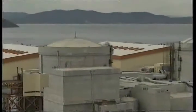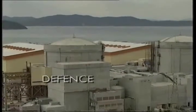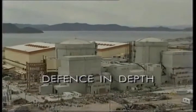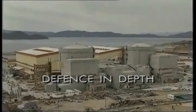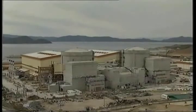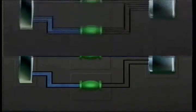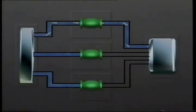At Daya Bay, safety design features are based upon defense in depth. These are a number of successive lines of defense and backup systems which protect against human and mechanical errors. For example, in the case of a loss of coolant in the reactor, borated water will be injected. One pump is sufficient to do this, but three are provided. This so-called redundancy factor, providing more units of the same kind than are needed, ensures that safe performance is not dependent on a single part.